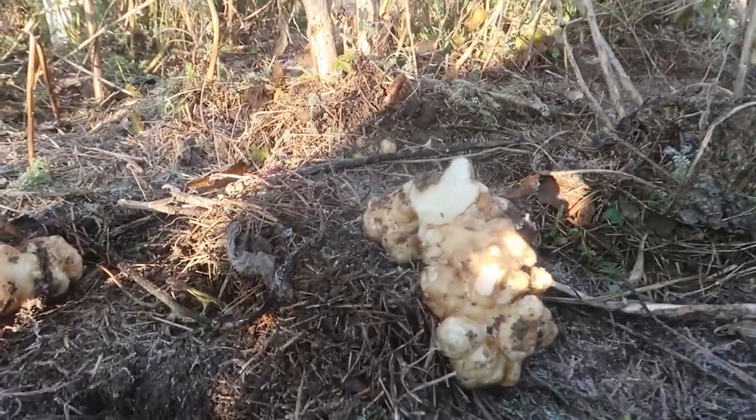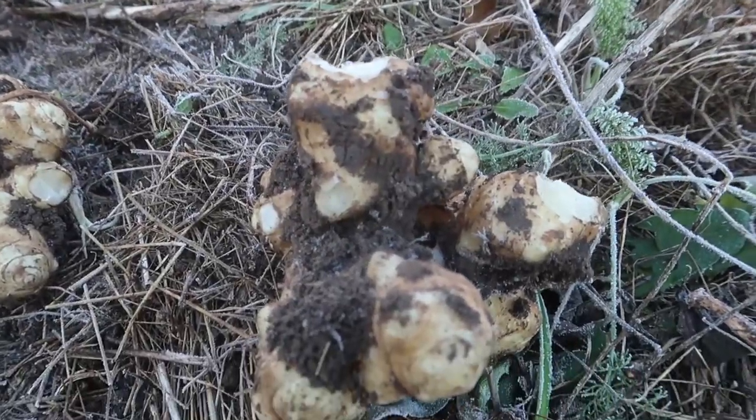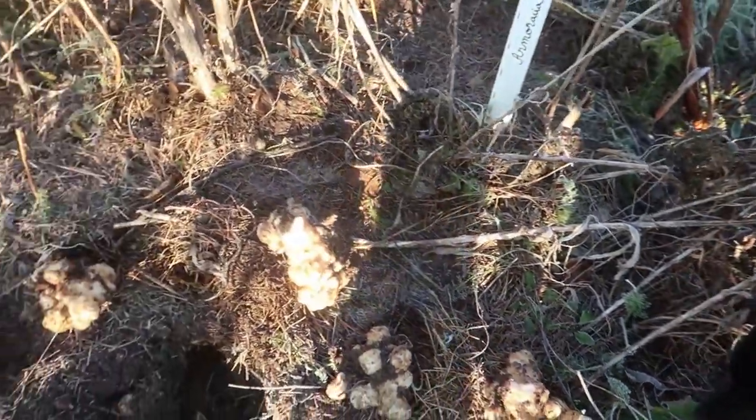I dug it up yesterday and came back today, and they're all eaten. So at least it means that there are animals, and the animals like to eat it, which is usually a good sign for food. And we'll be making some lunch.